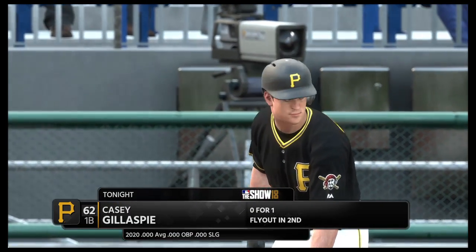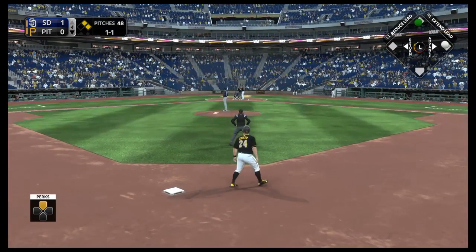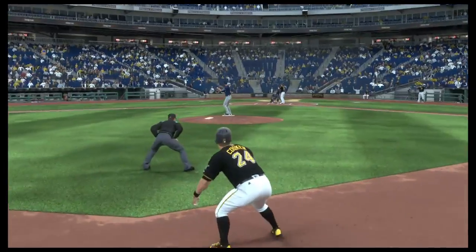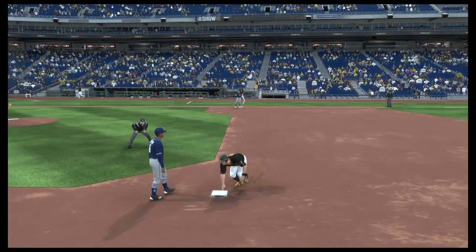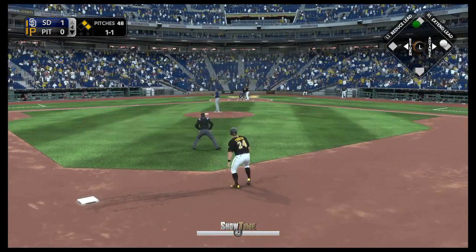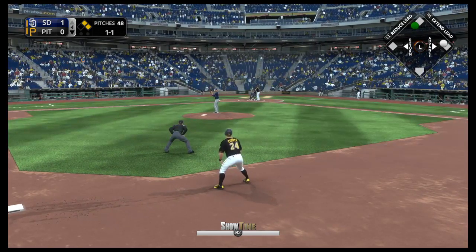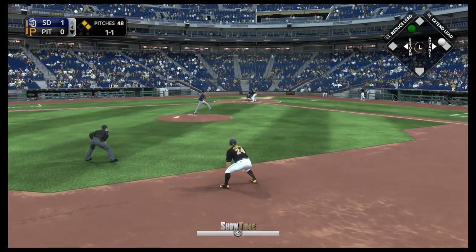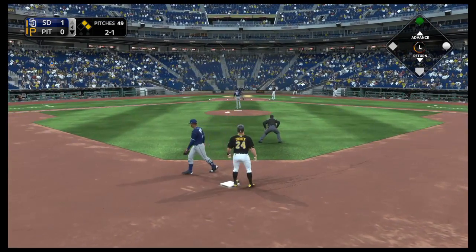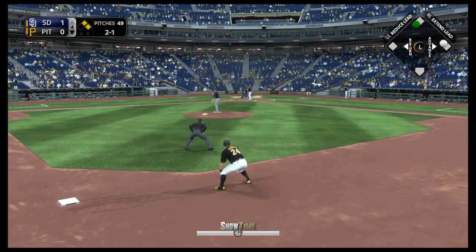Digging in the switch hitter, Casey Gillespie. He flew out in his last at-bat. Spin and a throw back to second, and he'll dive back in safely. Cook on second. Frazier at first with no outs. In the dirt here. Runners may have thought about it, but they'll stay put, and the count moves to 2-1.